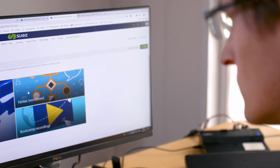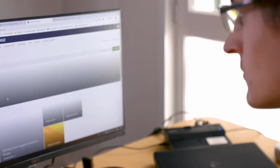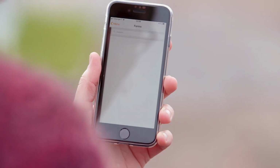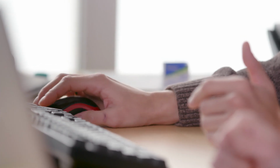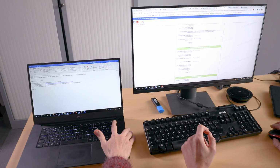SUEZ has a very ambitious strategy called Shaping 2030. The SUEZ 2030 strategy requires us to be simpler, be faster, be more innovative, and be basically world-class. That requires very strong processes, it requires a global mindset, and it requires the right tools to support these processes. We are convinced that Nintex is one of these tools that allows us to achieve these ambitious goals as a company.